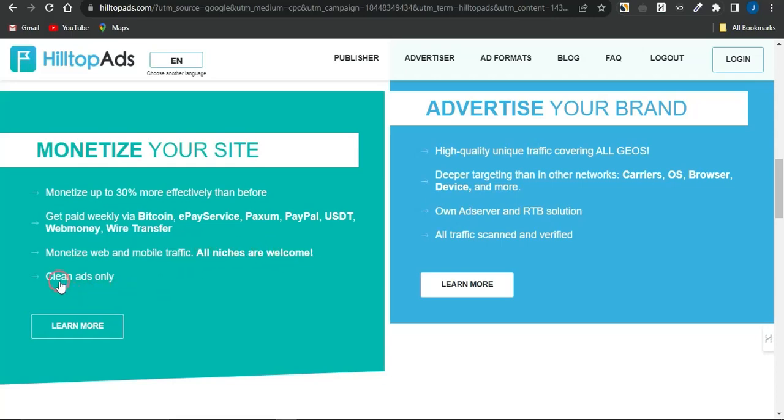And this is only suitable for clean ads right now. Only clean ads will actually be on your website right there. So for people scared of monetizing their platforms or their websites or blog posts, or scared of seeing ads like erotic ads or unclean ads, this platform is absolutely available and suitable for you right now.